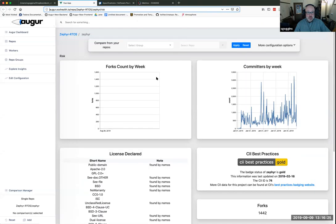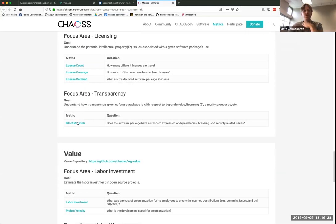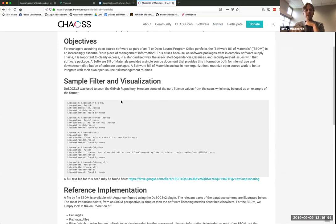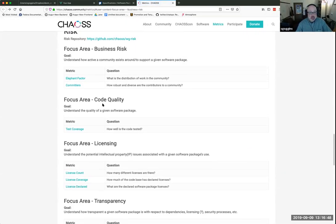Here, I think I'm showing you the metrics now, am I? No, click on the metrics tab up at the top of this browser. This one. There you go. So under transparency, I think under bill of materials, we should have the CII badge. Nope, go back. Oh, I see. We should add the CII badge as a metric.